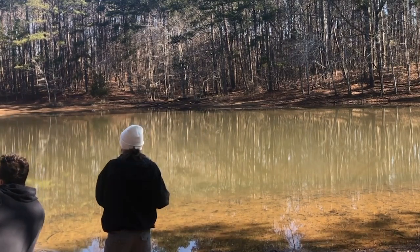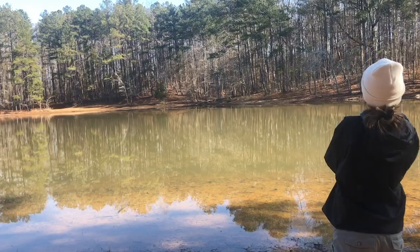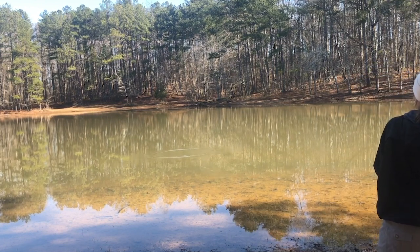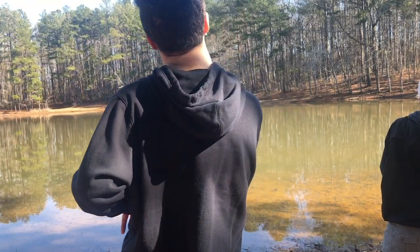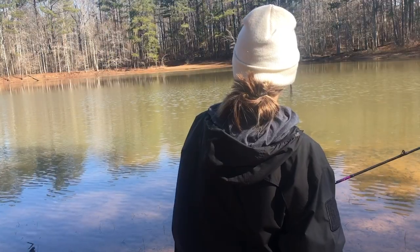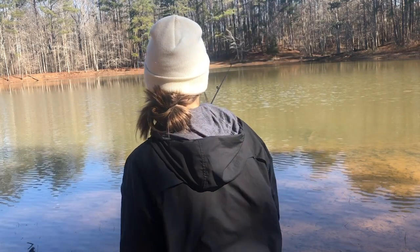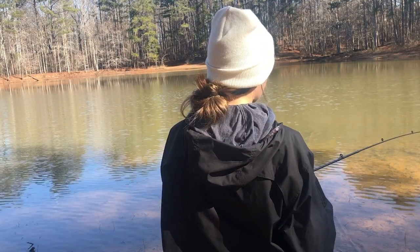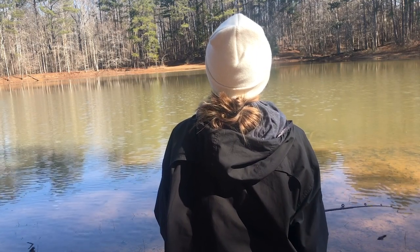We changed spots a couple of times, but we fished and fished and fished. Normally in the springtime or during pre-spawn, my sister can catch a ton of fish. We were doing our thing and then we saw these two eagles over the pond.